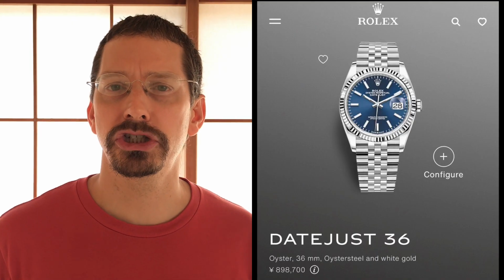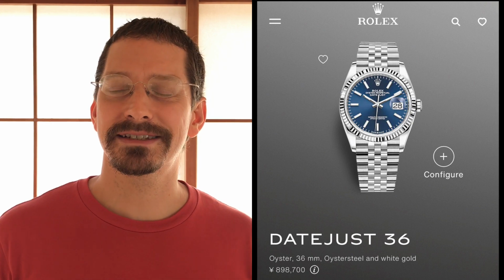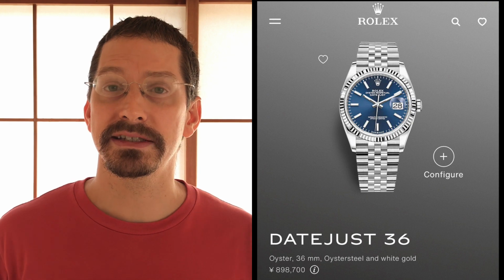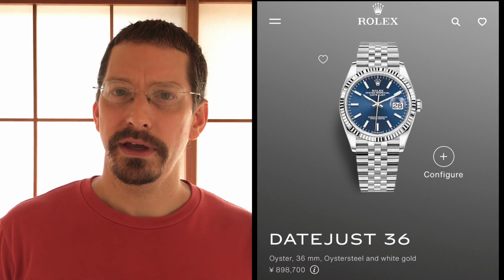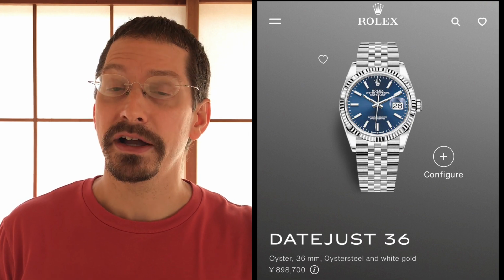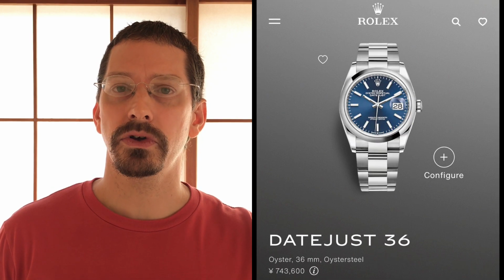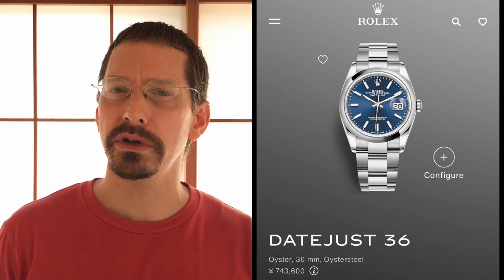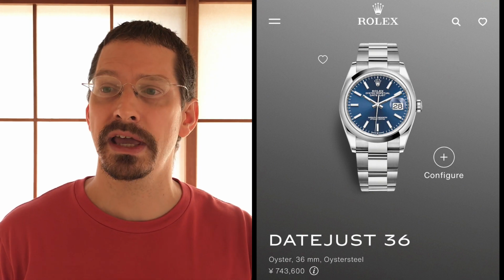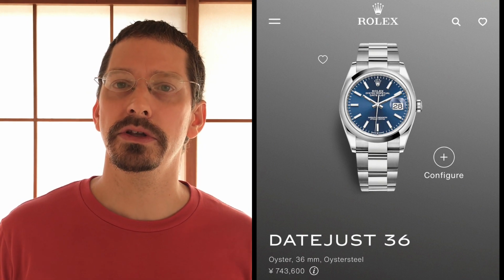And I would think about a Datejust. Now, should you get the fluted bezel Jubilee braceleted Datejust? A lot of people would say yes, because that's the iconic style. But you like sporty things, and you could also save a buck as well. It'd be a lot cheaper to get the smooth steel bezel and the oyster bracelet, and that's a beautiful configuration. It's sporty, totally dressy, would go great with a suit. It's a sports watch, but it just looks dressy.